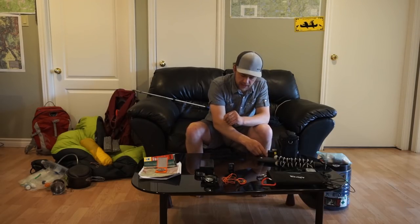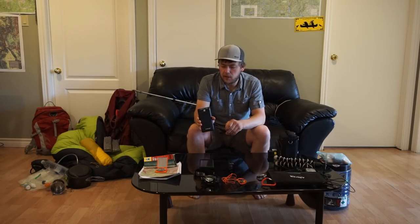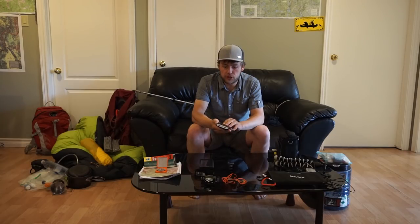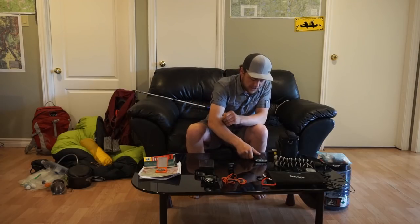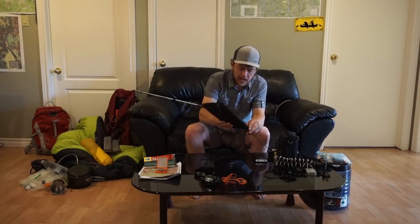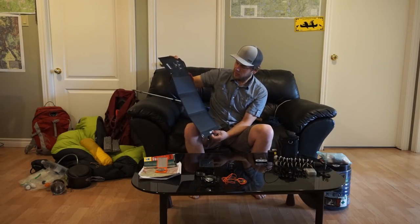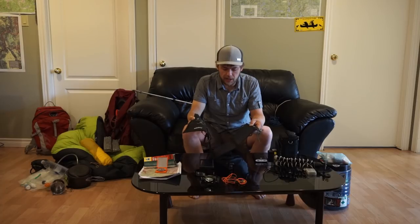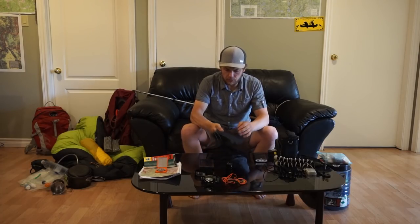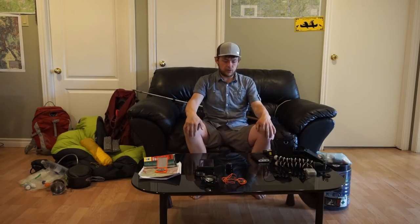3 batteries for the A6000. And I have a 20,000 milliamp battery pack here that I'll hopefully fully charge every single time when I'm in town. And when I'm out of town and I've been using it, I have the Anker 21 watt solar panel. Really love this thing. It's been doing a great job, and definitely keeps up with the power that I need out there. So hopefully it works good for me out on the trail for long distance too.